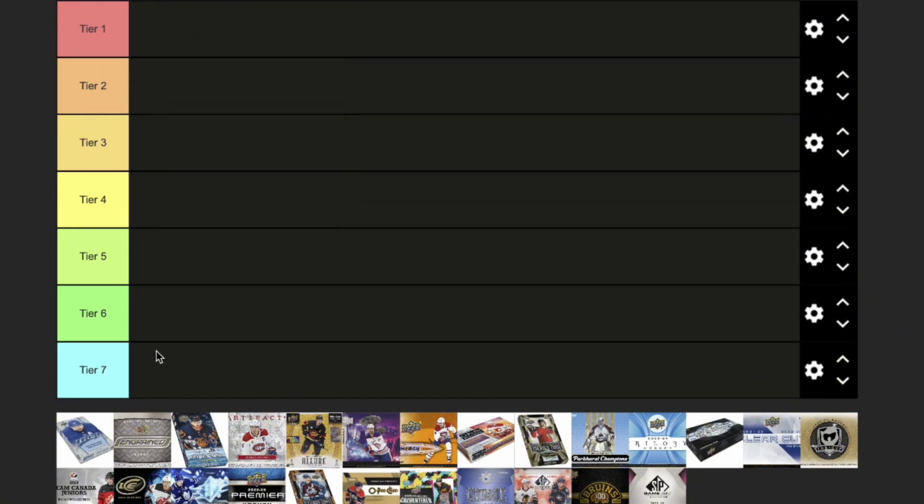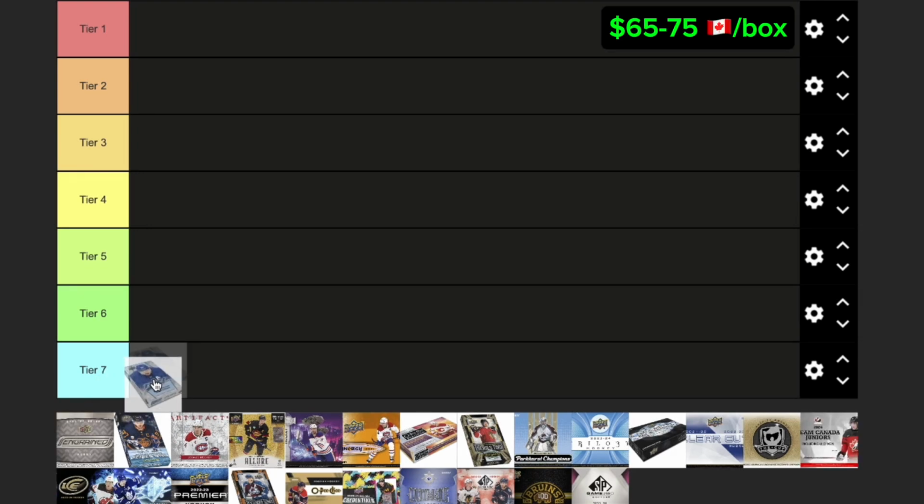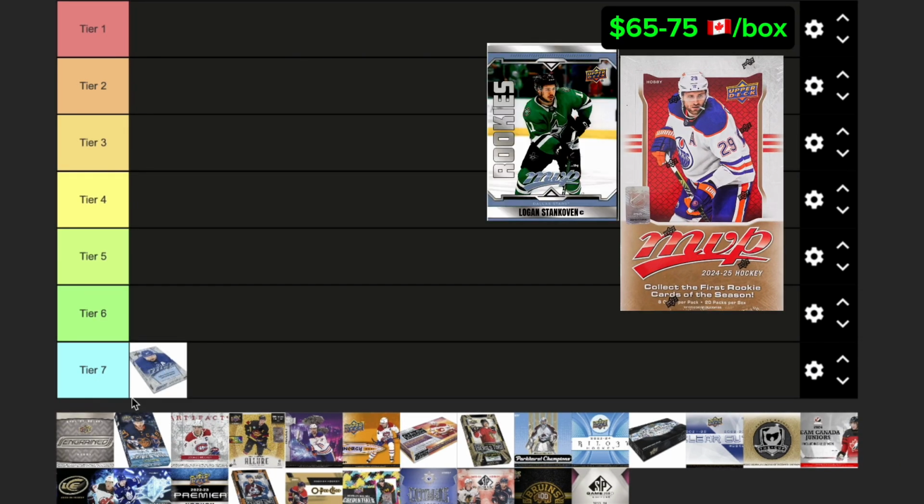Without further ado, let's jump into our tier rankings. To kick things off, we have a product that was in tier 6 last year. It's back down in tier number 7, being Upper Deck MVP.